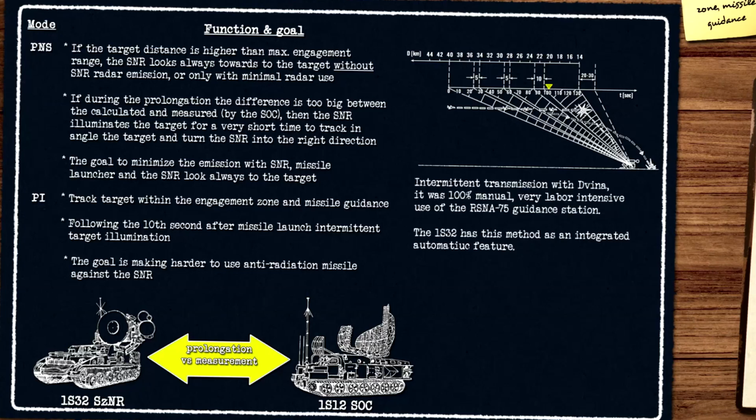When the calculated missile target interception point was within the missile's maximum range, the guidance station switched to PI, periodical illumination mode. During this mode, the radar transmission by the guidance station was intermittent. The length of the transmission and silent periods was calculated by the analog computer of the guidance station. The fire control radar illuminated the target for the shortest possible time required by the monopulse target tracking, about 1 second. When the guidance station's radar was silent, it was safe from enemy anti-radar missiles.